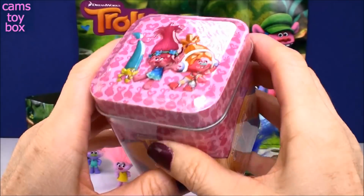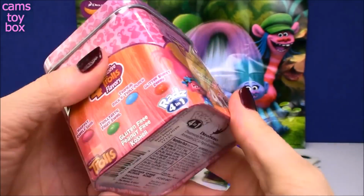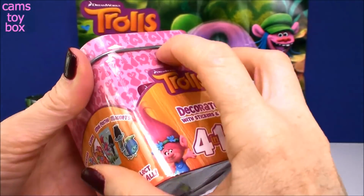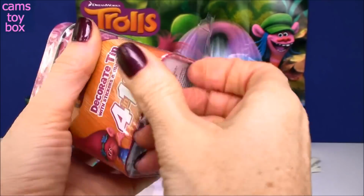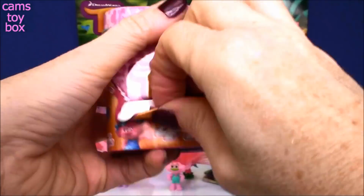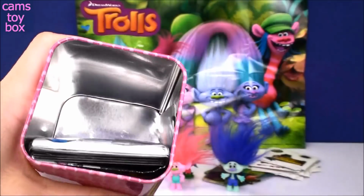Now, this tin box is also super cool. Here we have Poppy and Smidge and DJ Suki on it. This one comes from Rads, and this one includes candy. What else does it say on here? Stickers, candy, mini poster, and magnets. So it looks like we get some more magnet cards. Another super cool tin box. This actually peels off. This is just a wrapper, so you can reveal your little troll symbol.